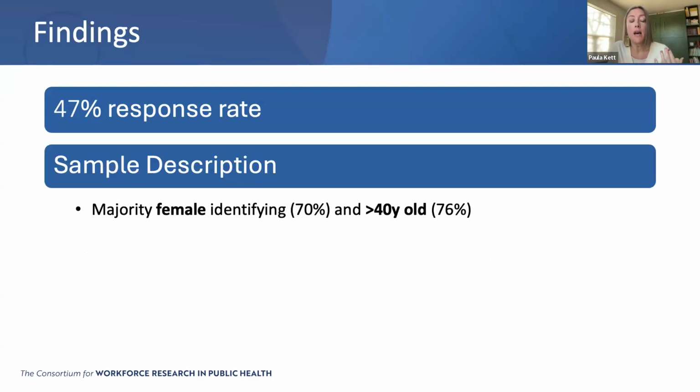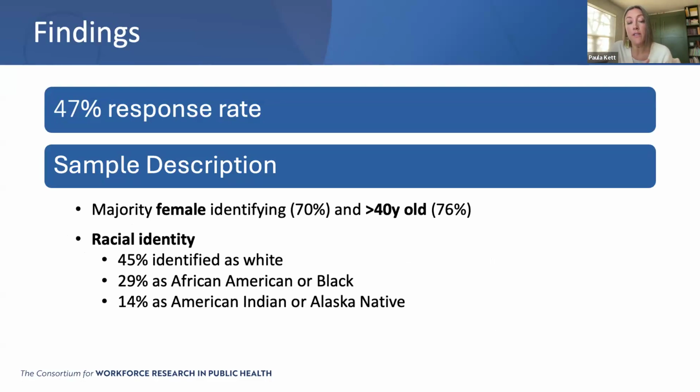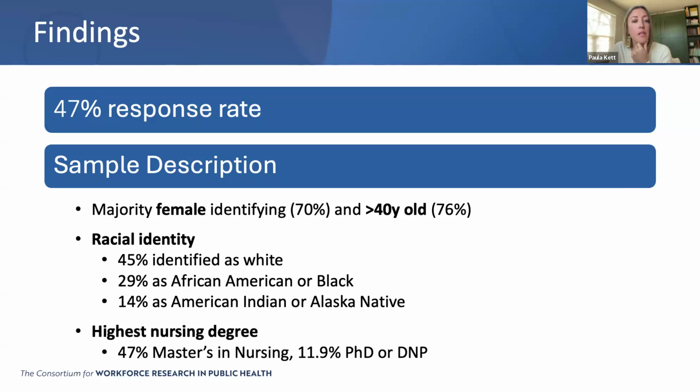And we found that most identified as female and were over 40 years of age. Less than half of the sample identified as white, approximately 30% as African American or Black, and 14% as American Indian or Alaska Native. And as I'll get to at the end, this is much more diverse with regards to racial identity than we find in the general nursing population or broader nursing population.